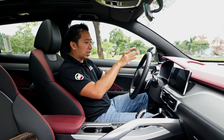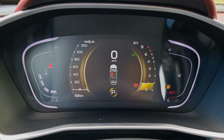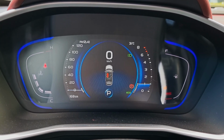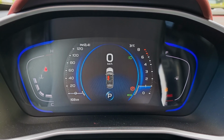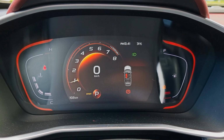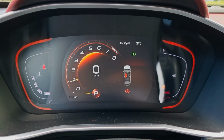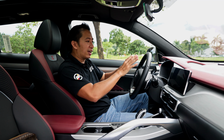Now, when you go over to the instrument gauge cluster here, we still have the same fully digital instrument gauge cluster, which changes color and design depending on the drive modes you're in. You see, the Coolray Sport Limited has 3 drive modes. We have an Eco, a Normal, and a Sport mode. And I particularly like the format of Sport mode because it evokes that Lexus LFA vibe for me.